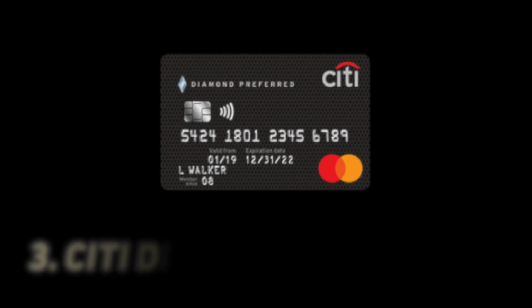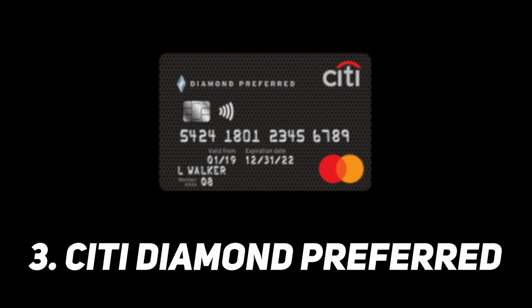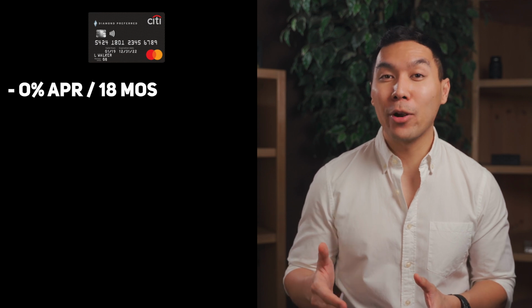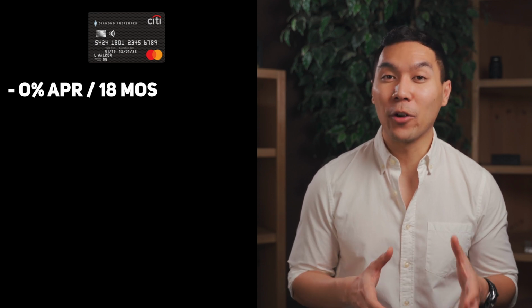So now let's keep it moving with our next card, which is the Citi Diamond Preferred credit card. With this credit card, you can earn 0% APR on balance transfers and purchases for 18 months from the beginning of your account opening. Then after that, there will be a variable APR that ranges anywhere between 14.74% to 24.74%. 18 months is quite a bit of time, and this is the first one on the list that allows you to do a balance transfer with 0 APR.